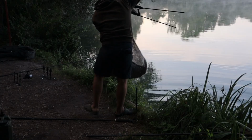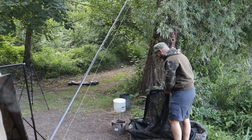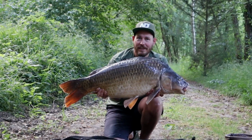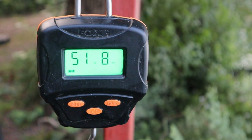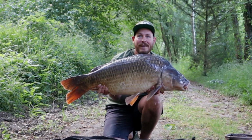Oh my God. It's a bit bigger than what I thought. Jesus. Here we are. We've got less than 3 hours to go. Joff told me it was a full moon last night. I told him, big common. And here it is. It's in the net. It weighs 51.8. Oh, buzzing. What a morning to wake up on and pack up.